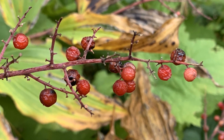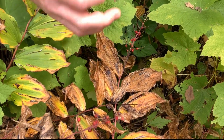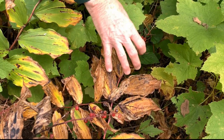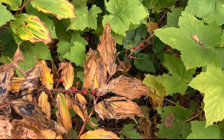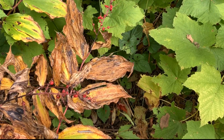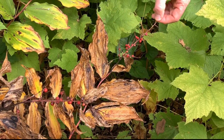And on some plants, there'll be so many and they'll be so thick that the plant will actually bend to the ground. A kind of perfect height for chipmunks and red squirrels to eat. So we're just at the end of the berry season for Solomon's plume, but still very colorful.